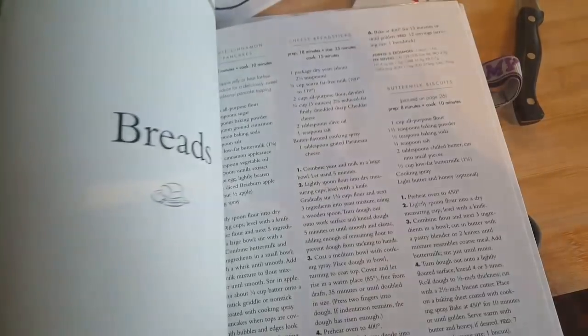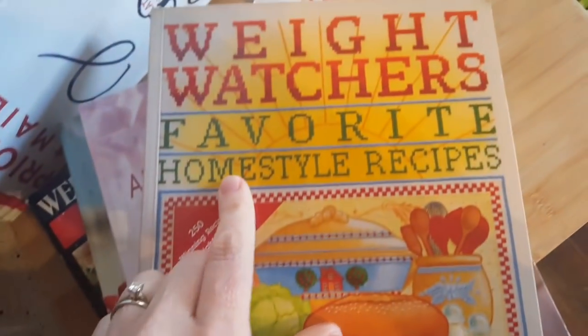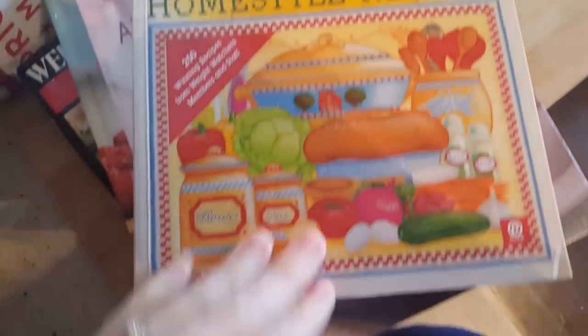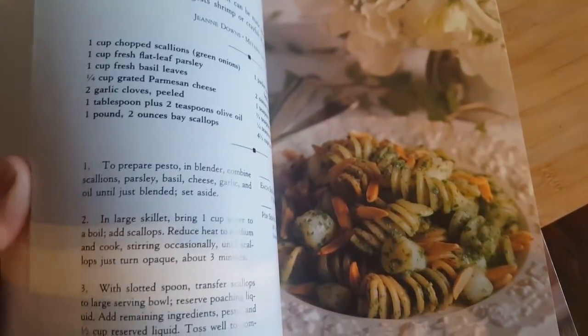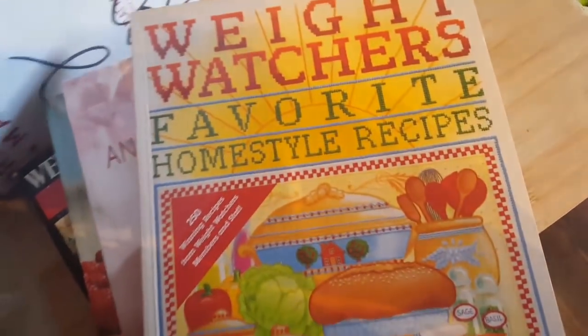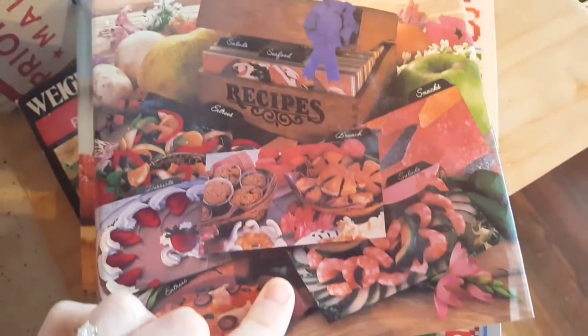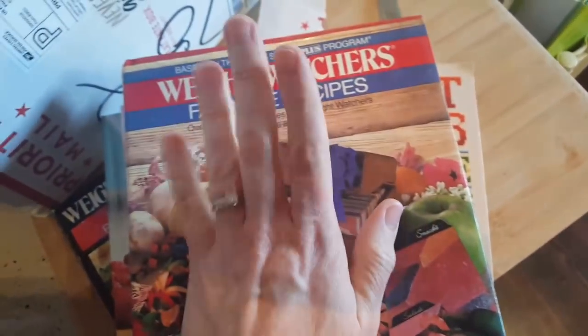love to sort of mess with old recipes and figure out new ways to do them. This one is the Weight Watchers Favorite Homestyle Recipes. Oh, I love that. I have not seen this one. I actually haven't seen any of these. These are awesome. I can't wait to go through these and try to get some ideas. And then the last one, oh cool, Weight Watchers Favorite Recipes. Another vintage one. I love the vintage Weight Watchers books.